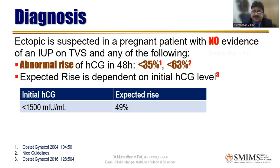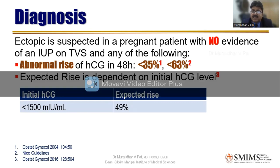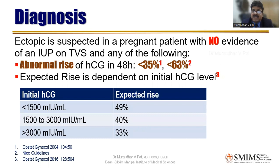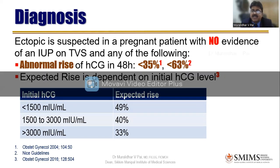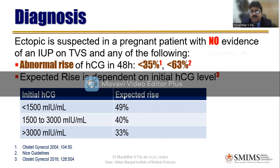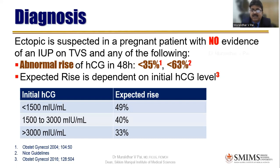If the starting beta HCG was less than 1500, the expected rise is 49%. That means there is still scope for rise. If the starting beta HCG is 1500 to 3000, then the expected rise is 40%. But if it has already reached more than 3000 milli-international units per ml, you don't expect more rise because it is now time for the ectopic to rupture maybe. It can't produce more than that. So the rise expected is only 33%. I think the 35 figure has come somewhere as an average of this. So now we don't wait for a 66% increase. If the rise is not more than 35% in 48 hours, you start suspecting ectopic pregnancy. I hope I'm clear.